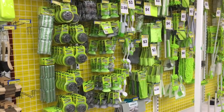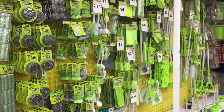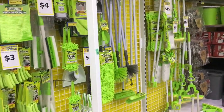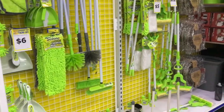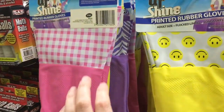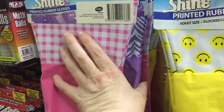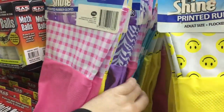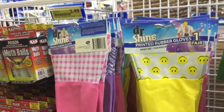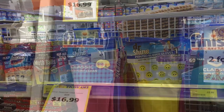They've got some cleaning products here as well. These are actually pretty good prices compared with other stores that are around, and a really good range. So if you need something, it's here. I love these cleaning gloves. I was so tempted to get a couple pairs and I might go back another time. You could have one for the kitchen, one for the bathroom, one for the toilet.